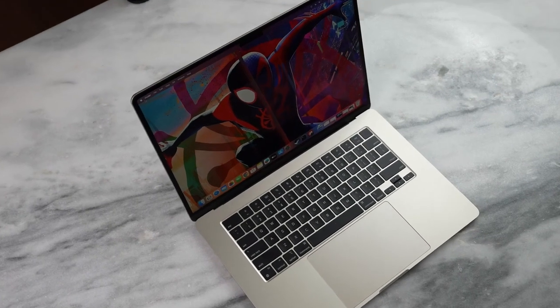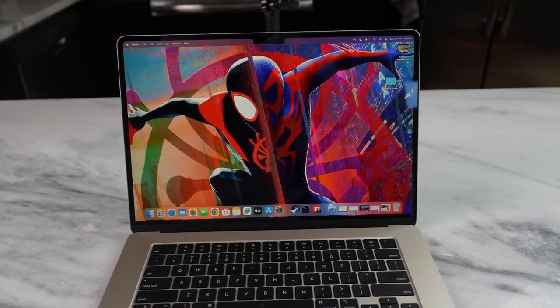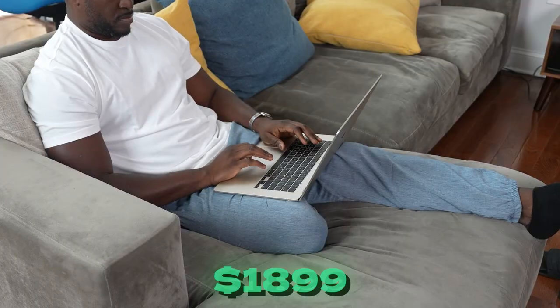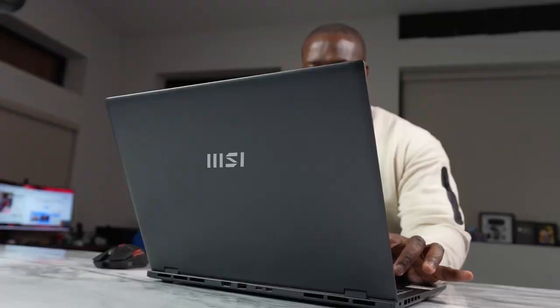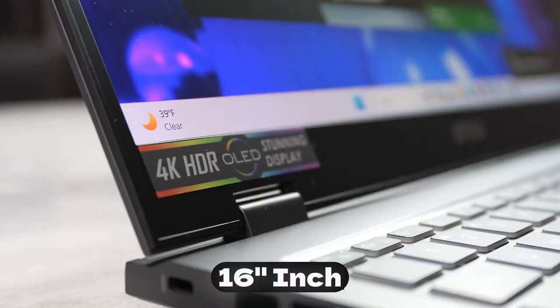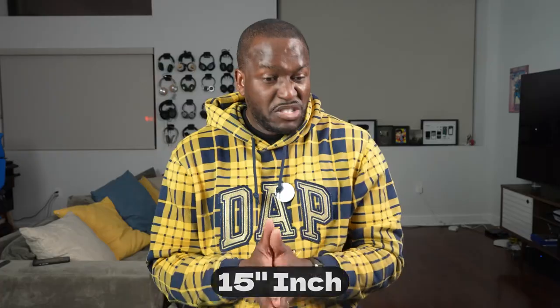Now this comes with an Apple M2 chipset. My configuration here has 16 gigabytes of RAM and a terabyte of storage with only 2 Thunderbolt ports and a headphone jack. In terms of pricing, they are kind of close to similar, with the MacBook Air being priced at $1,899, while the MSI Prestige with Intel Core Ultra is priced at $1,449. For screen sizes, the MSI is a 16-inch laptop, while the MacBook Air is a 15-inch laptop. So let's go ahead and jump in and see what we get.